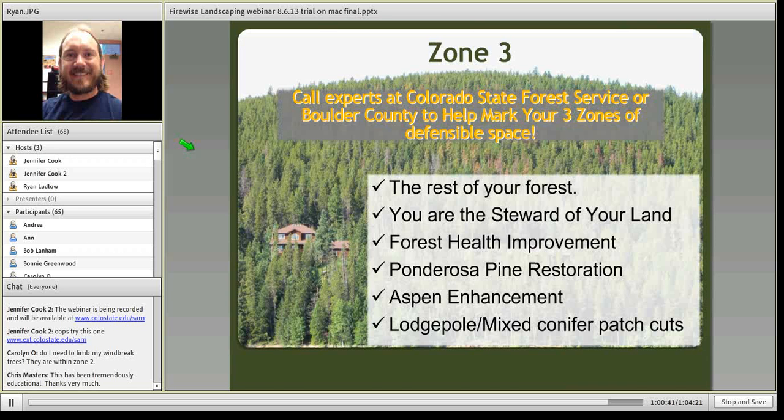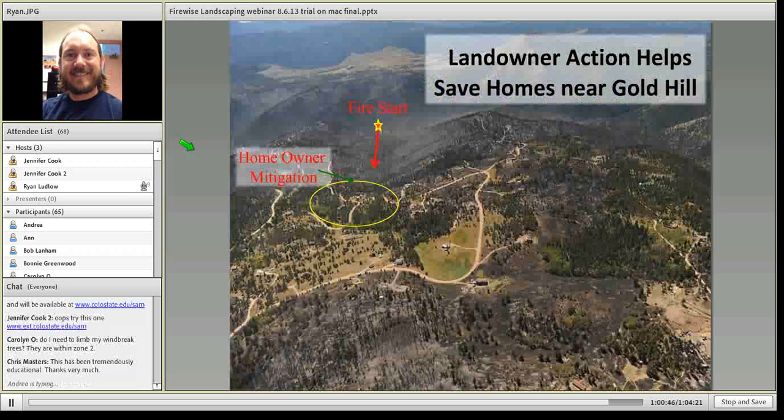So just a couple more quick slides. So here's some examples. Stick with me if people are looking at leaving. These are pretty cool.